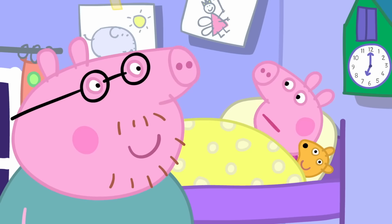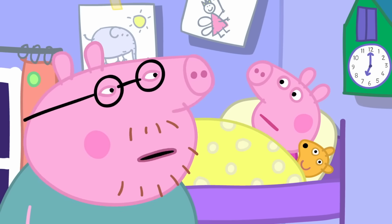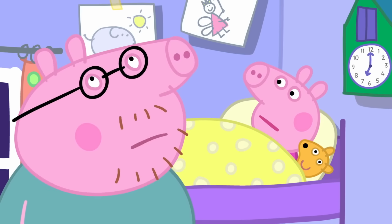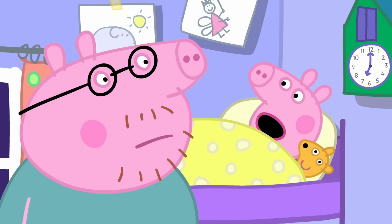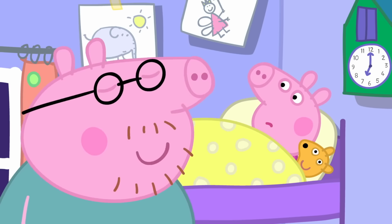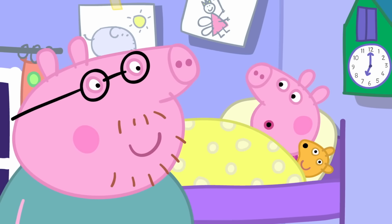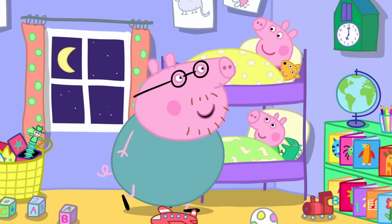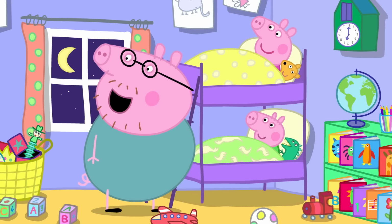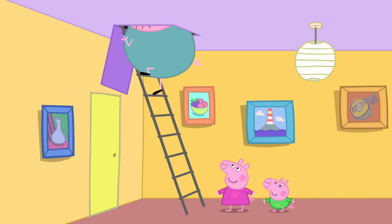Are you still sad because you never got a playgroup star, Daddy? You know what, Peppa? The more I think about it, the more I think I should have got a playgroup star. Why? Because I love to make things, and I was always drawing in class. What was your best drawing, Daddy? Would you like to see it? I think I've still got it somewhere. I'm sure I put it in the loft.